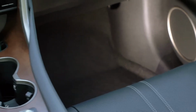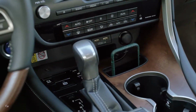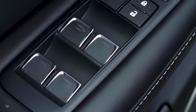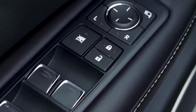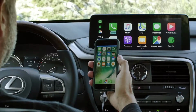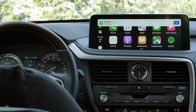Dynamic voice command is featured on 2020 Lexus RX crossovers with the available 12.3-inch multimedia system. The voice recognition system can recognize millions more phrases than conventional Lexus systems. DVC offers greater accuracy, seamless address entry and expanded points of interest searches.